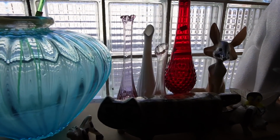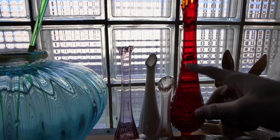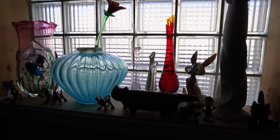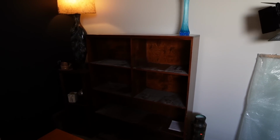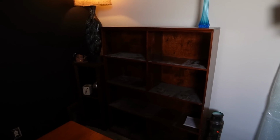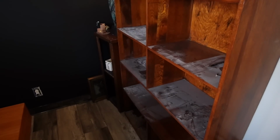I added some Valentine's Day color to my vases. So now I have pinks and milk glass and this amberina piece. Have to have a little bit of decor. And I moved this massive shelf into here. It was kind of sitting around while they were doing all the construction, so it's got a lot of dust on it. I had to clean it off, but that's not really a project for today. But I could put all my stuff in those little cubbies.